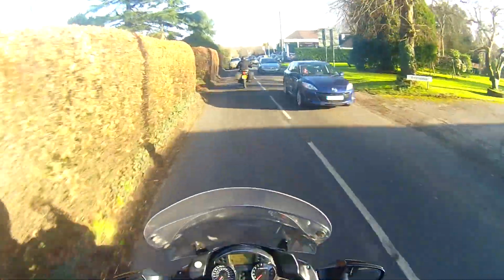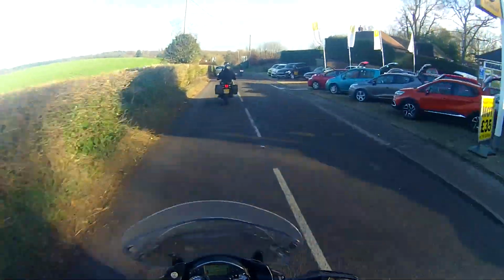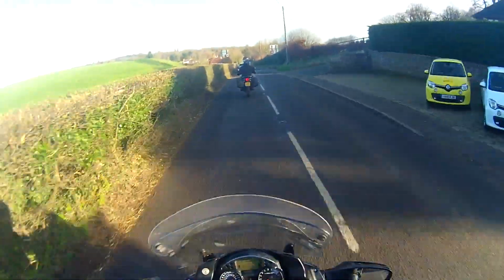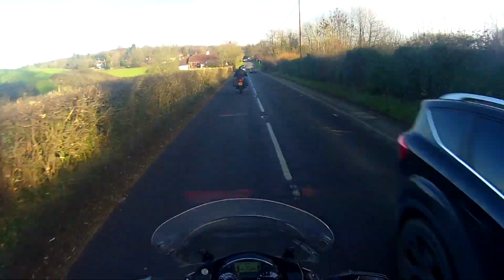People do tend to run shallow on tight left-hand bends. It doesn't take an awful lot to drop most of the stuff. 40 mile limit in front. Hello there, Mr. Broker, how are you? Mirror checks, vehicle is still not behind. Just moving out to the crown of the road to get a view past the bike in front.